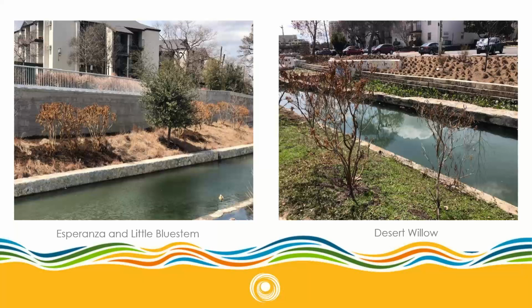And then the Little Blue Stem is the grass looking vegetation at the bottom. That was still dormant when the freeze came. So the freeze is just preventing them from greening up a little earlier than usual. But again, that will come back just fine as well. The photo on the right is a desert willow. Those will also start to green up soon. You can see they are looking a little frozen over or dead right now, but they are not. So we were very thankful for that for our desert willows. Next slide.